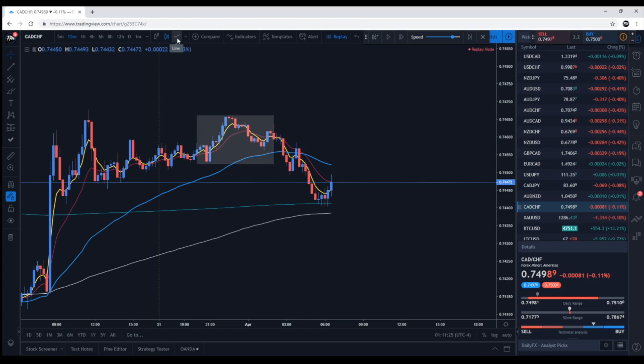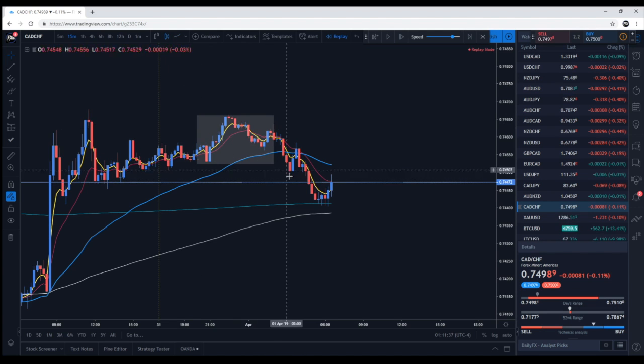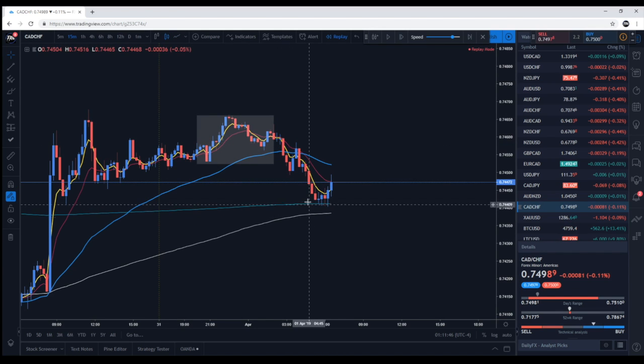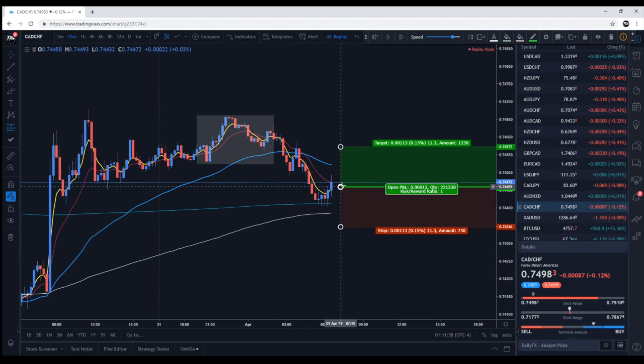Now if we switch over to a line chart, what does that look like to you guys? Looks like a W, right? So what essentially do we have here? We have a type 1 setup because we're outside of the Asian range, and we have a W formation there as well, and we're pinning to the 800. So all these things are coming together essentially to give you a signal of putting in a buy order.